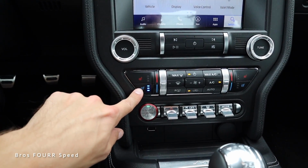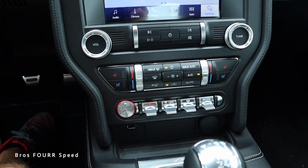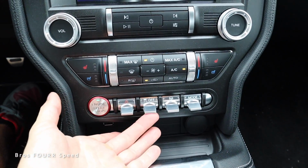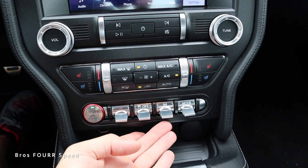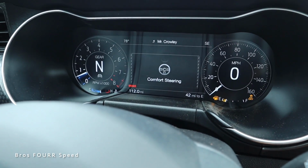We have heated and ventilated seats that are very easy to toggle, different defrost as well as the AC controls, and then below all that we have more of these aluminum toggles for your hazards as well as the traction control, and then the steering wheel mode as well. You can toggle this into a normal mode, we have a sport steering, and then a comfort steering.